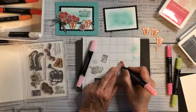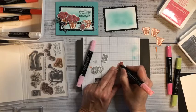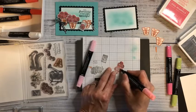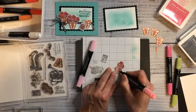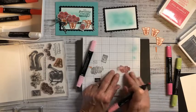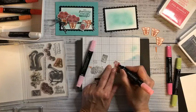I'm not going to do all of these the same. I'm going to do each one a little bit different, to give it depth.